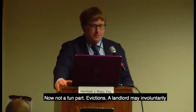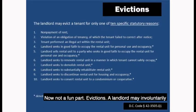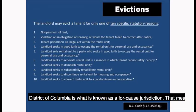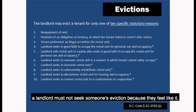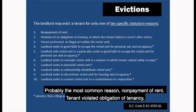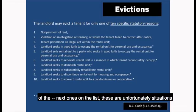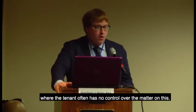All right, now, not a fun part. Evictions. A landlord may involuntarily terminate a tenancy for only one of 10 specific statutory reasons. The District of Columbia is what is known as a for-cause jurisdiction. That means that a landlord must not seek someone's eviction because they feel like it. So, probably the most common reason, non-payment of rent. A tenant violated an obligation of their tenancy, which the tenant failed to correct after notice. The tenant performed an illegal act. Now, the next ones on the list, these are unfortunately situations where the tenant often has no control over the matter.